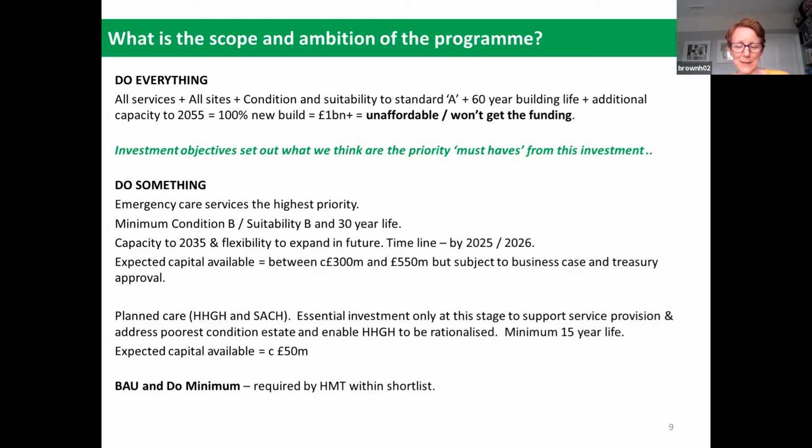We're saying for planned care a minimum 15-year life, and that is with the expectation that at some point in the future, but not in this phase of investment, we would need to make a further investment into planned care services to make them sustainable for the long term. The expected capital available is approximately £50 million, and I will talk a bit more about that a few slides later on. I've just referenced here at the bottom of the slide business as usual and do minimum options.